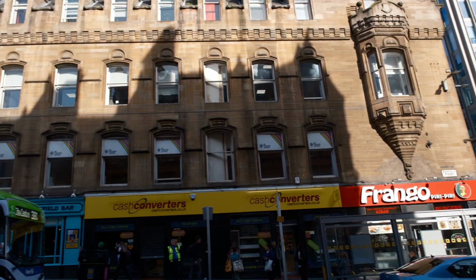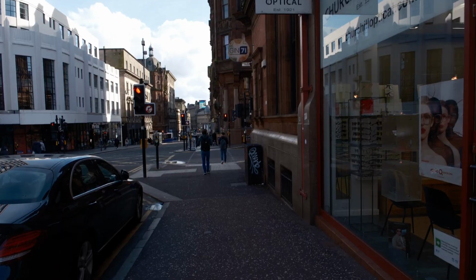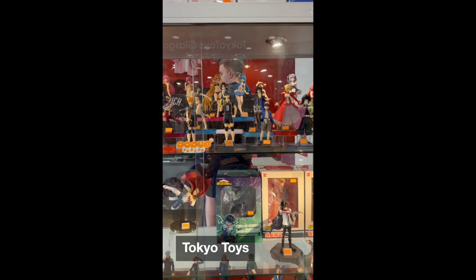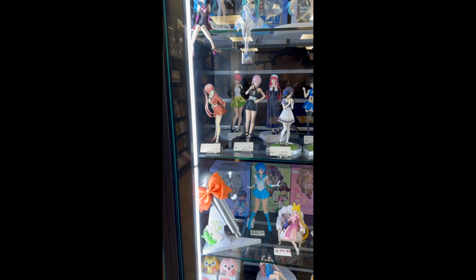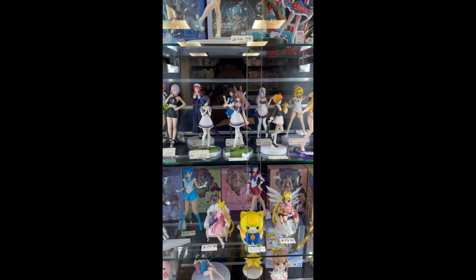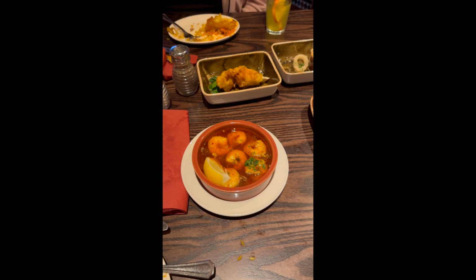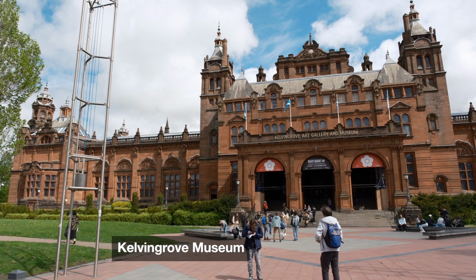We started off our trip in Glasgow, and because of the time of day that we got there, we didn't have too much time to do anything besides walk around and check out a few anime shops, which I do pretty much as soon as I go to any new city these days. And of course, no trip to Glasgow is complete without seeing two drunk people fighting in the street. Ended the day at one of my favorite Spanish restaurants, and then day two is where things really got going.